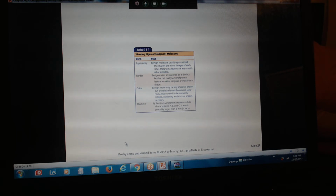Asymmetry. Benign moles are usually symmetrical. Their halves are mirror images of each other. Melanoma lesions are asymmetrical or lopsided. Border. Benign moles are outlined by a distinct border, but malignant melanoma lesions are often irregular or indistinct in shape. Color. Benign moles may be any shade of brown, but are relatively evenly colored. Melanoma lesions tend to be unevenly colored, exhibiting a mixture of shades or colors. Diameter. By the time a melanoma lesion exhibits characteristics A, B, and C, it's also probably larger than 6 millimeters. So again, the diameter overall, once it goes 6 millimeters and beyond, then it again is something to be gravely concerned about.